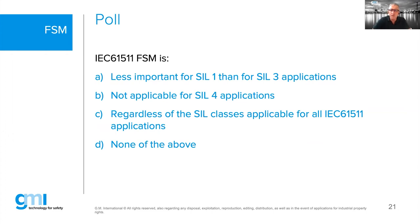Yes, we have here now the second out of the three questions we will have today. Let's give the chance to vote. I will read the question again. In the IEC 61511, functional safety management is: A, less important for SIL 1 than for SIL 3 applications. B, not applicable for SIL 4 application. C, regardless of the SIL classes, applicable for all IEC 61511 applications. And D, none of the above.